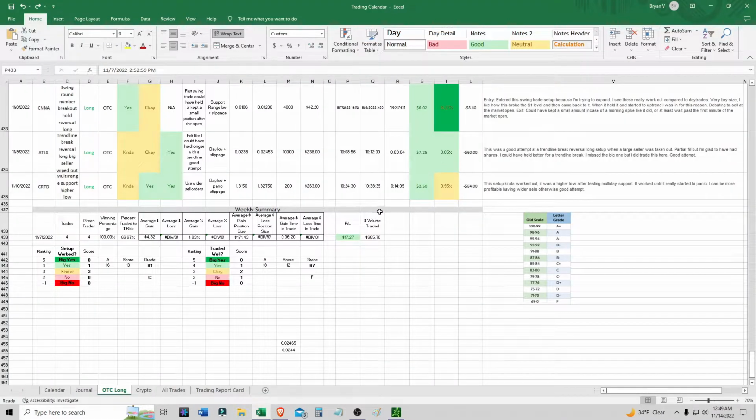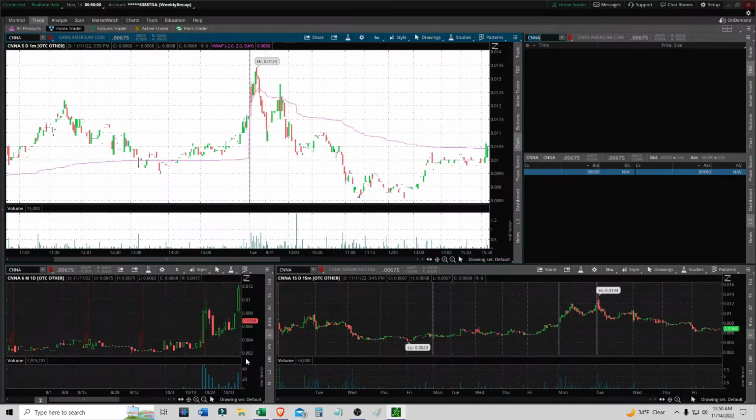I want to try this more, and I want to maybe have like a $10 or $20 risk level with swing trading setups, OTCs in particular, and try to grow that. I got out of this the next day right at 9:30 at the market open, 12.06, right around right here at 12.06. So yeah, I saw that right here.